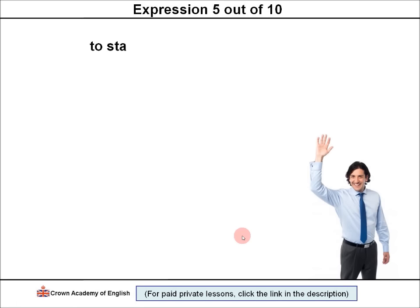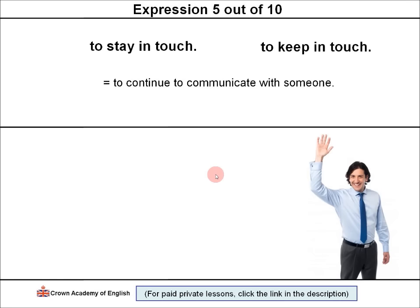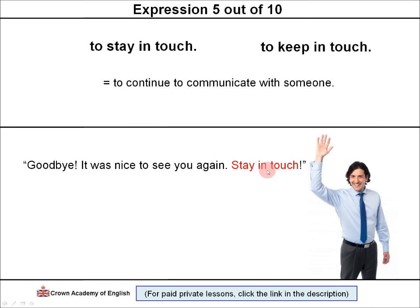Expression 5. To stay in touch. Or we can say to keep in touch. The meaning is exactly the same. And the meaning is to continue to communicate with someone. Goodbye. It was nice to see you again. Stay in touch. So it is often an expression that we use when we are saying goodbye to someone, because we are asking them to continue to communicate with us.